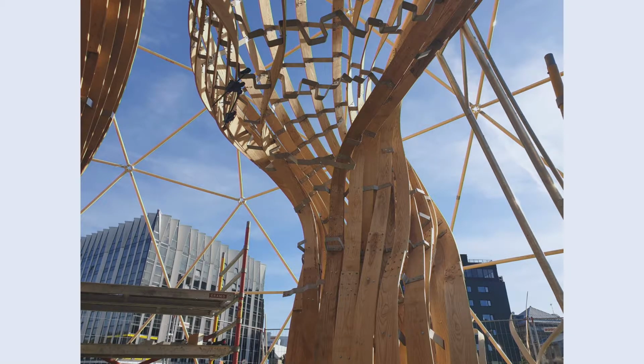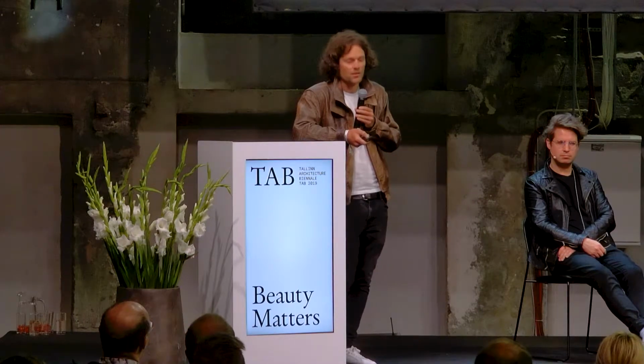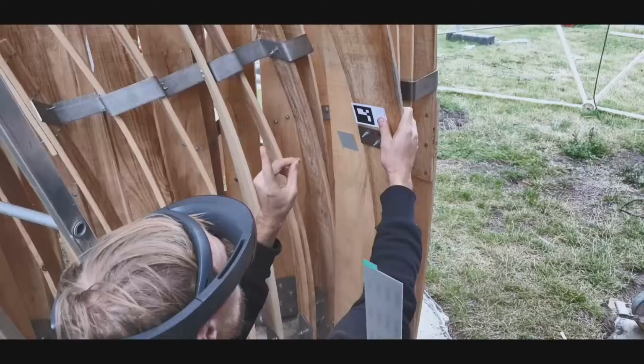The timber itself weaves through the structure. This is not a simple additive process of construction, and so again, you need that reference showing you what the design intent should be in order to faithfully recreate the effects of the design.